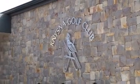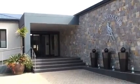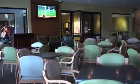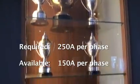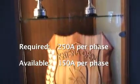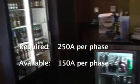A case in point is the magnificent Knysna Golf Club, which suffered a devastating fire some time ago. Having rebuilt their clubhouse and installing all modern conveniences, they faced the dilemma of a very serious shortage of power. They applied for 250 amps per phase, but the power utility didn't have the capacity for an upgrade and they had to contend with the old 150 amps per phase.